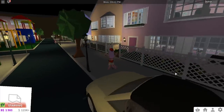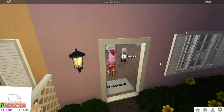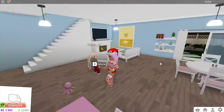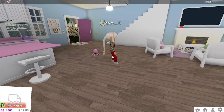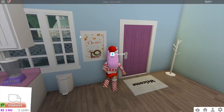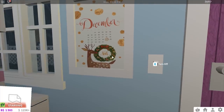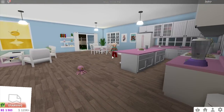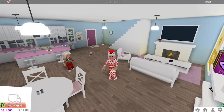So cute. Oh, and also, by the way, we are in our Christmas outfit. Oh, sorry, Poppy. Didn't know you was there. But look at our Christmas outfit. How cute is this? Let me see yours, Poppy. Oh, so cute. And I've also placed a calendar here for December, and the 25th has been circled because that is Christmas Day. And we're both so excited for it. Poppy cannot wait to get more toys, just like this octopus right here.